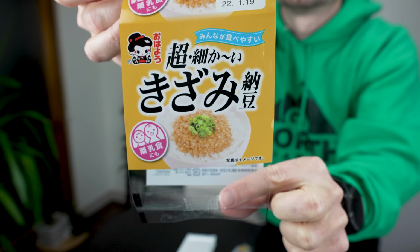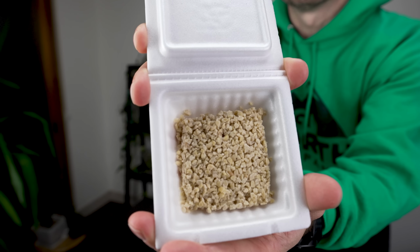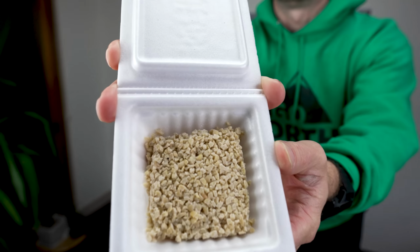Okay, so the way that I overcame my revulsion towards natto initially was a certain kind of natto, and that is finely grated natto. Check this out. It may not look like much, but this finely grated natto really doesn't smell much at all. And because it's so small, the texture is totally different too. When I first started eating natto, biting into the beans and the flavor that came out of the soybeans really bothered me, but with this, it's chopped up. It does smell slightly in that direction, but not so much.